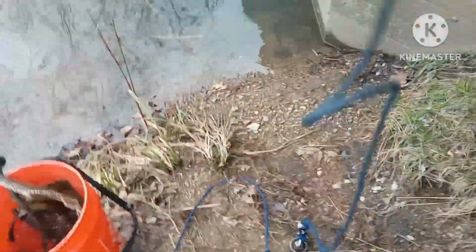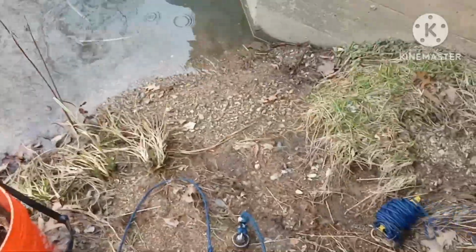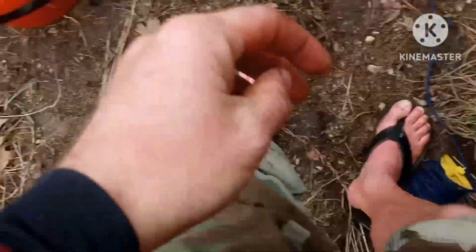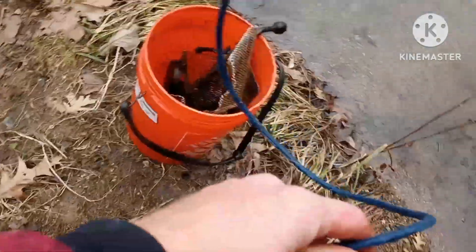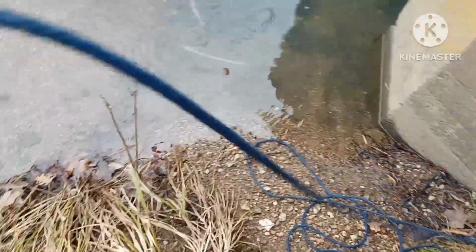Let's undo our stuff. And we're going to try and cast out a little different. Let's see, how much does that give us? Now. Okay. Well, come on. Come on. Let's not tree it this time, preferably.